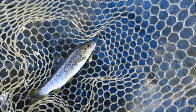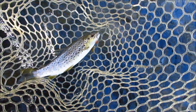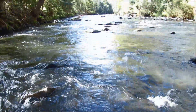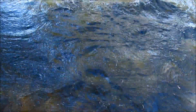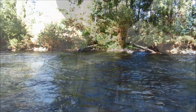Finally, number 14 for the day is in the net. I wasn't taking any chances of filming it, and this time I've changed again. I've put this ordinary little Aglia Gold, a little double O, a little 1.5 gram Aglia Gold on. Just cast up into this little bit of fast water here, brought it down, and picked up this little brown. So we'll get the hook out and send her on its way. I'm still going to have a few casts just across that section there before I get out.